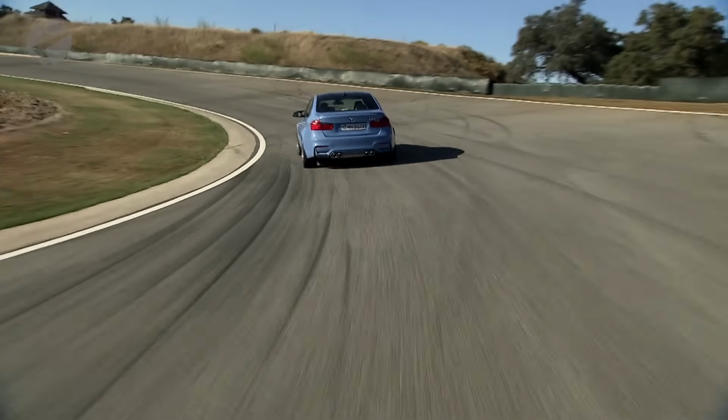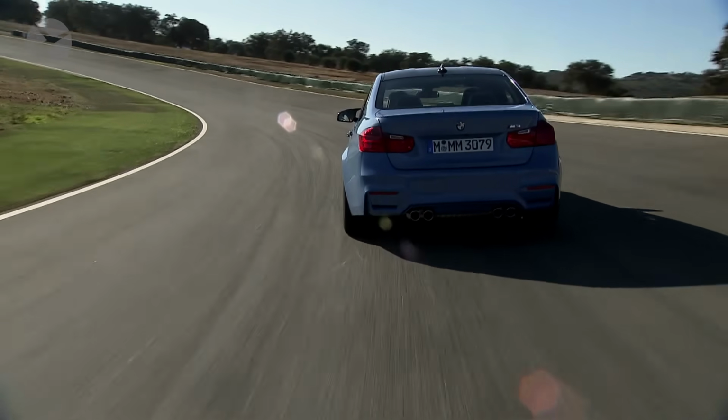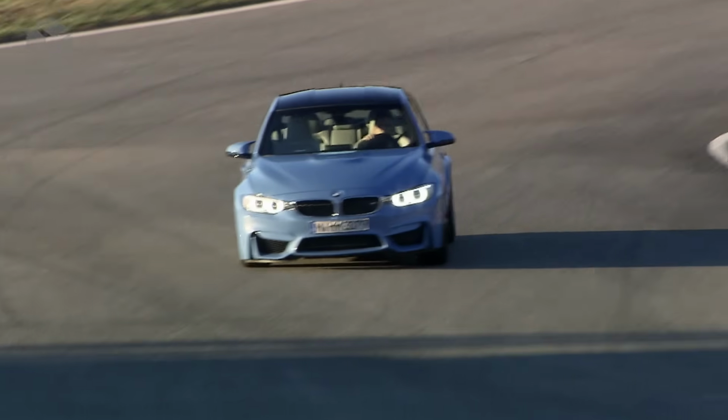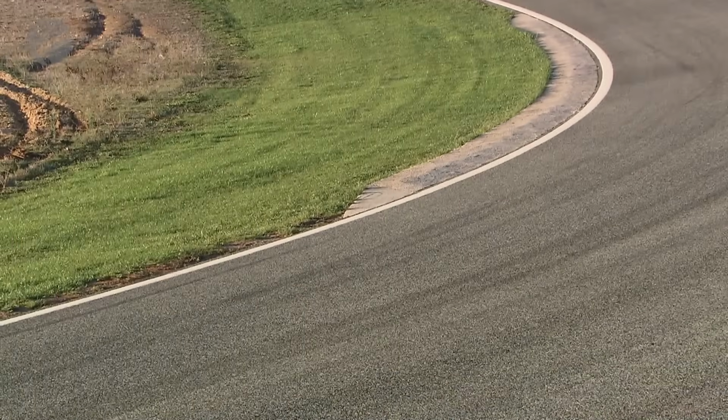The F80 was only released as a sedan, but made use of carbon fiber and some aluminum panels to reduce weight. There were a handful of special editions released over the generation, but due to some tightening emission regulations, F80 production ended a little bit earlier than the rest of the 3 Series in 2018.